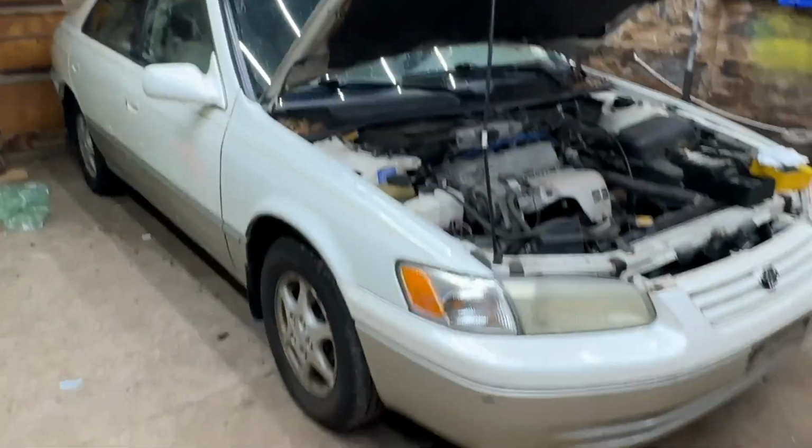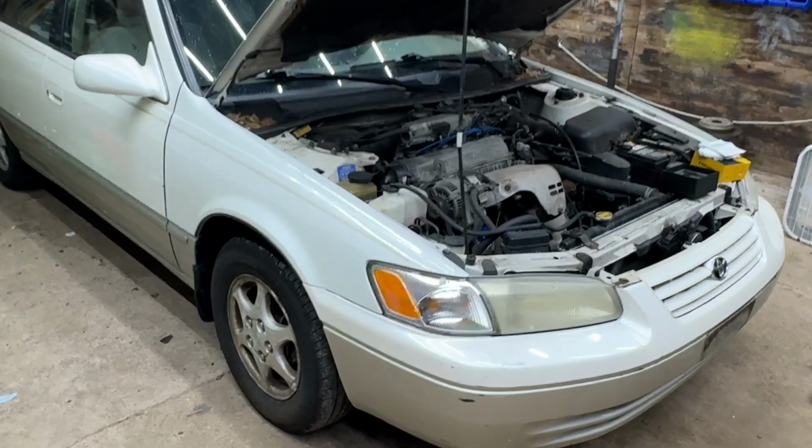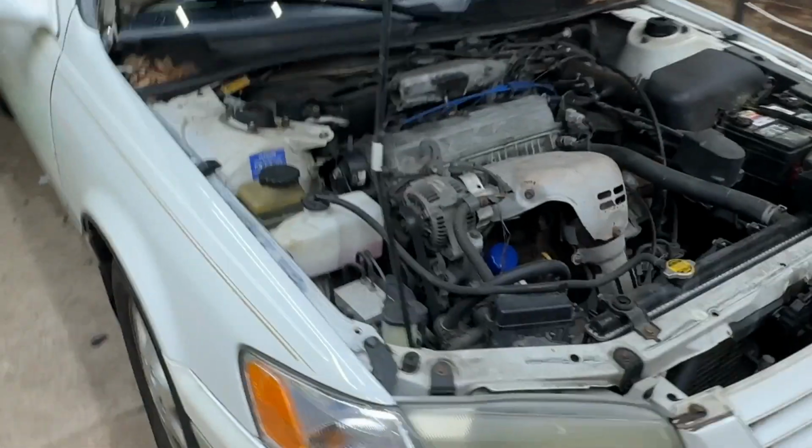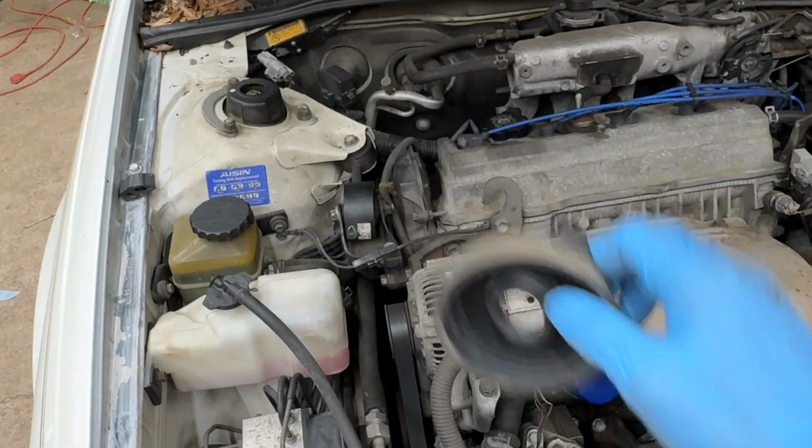I do plan to insure this with my other collector cars and keep it forever. I'm going to make it perfect and keep it and hopefully pass it down to my kids.